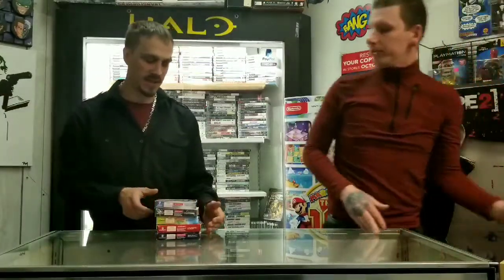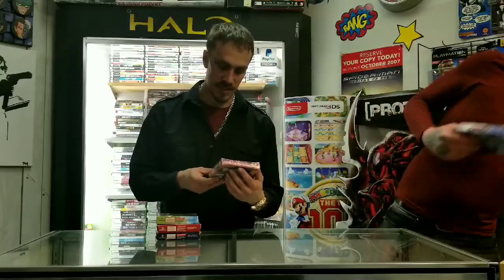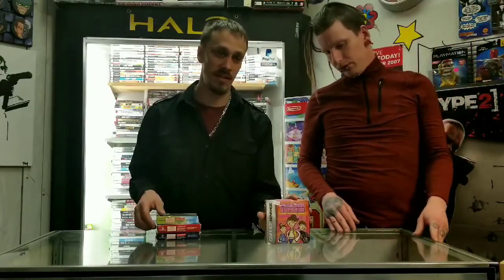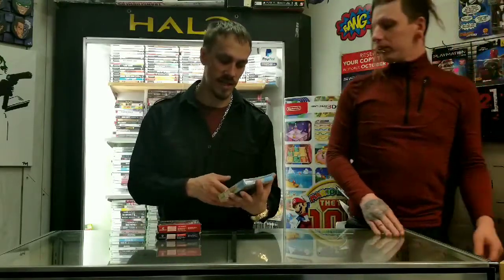There's some Game Boy Advance games in the box. We have Spy Kids 3D Game Over, and that's going for $8. Here we have Princess Natasha. Well, how much is that? Now it's going for $10. Sealed. Yep, that one's factory sealed. This one's also factory sealed. Over the Hedge. Now it's $10.